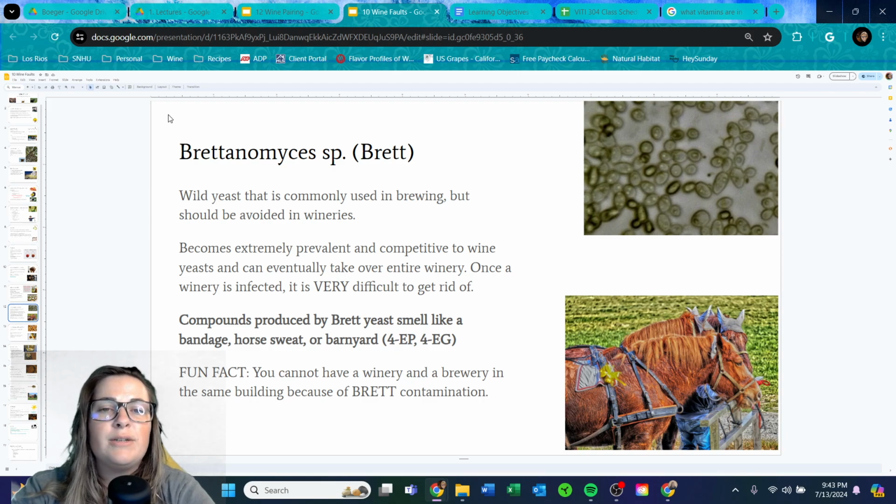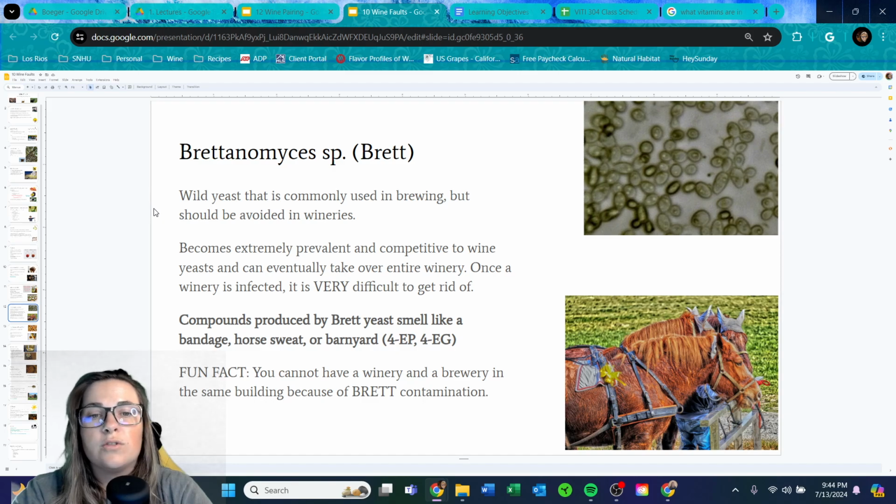All right, next we have Brettanomyces, also known as Brett, which is... I always feel bad when I meet a winemaker whose name is Brett, because I feel like it's almost bad juju in the industry, but they can't help it. So Brettanomyces species, or just known as Brett, is a wild yeast that's commonly used in brewing, but really should be avoided in wineries. It's great in beers, makes fantastic beers, but in wine, it makes a wine smell like bandage, horse sweat, or barnyard, which is really not the style that we're going for in a wine.